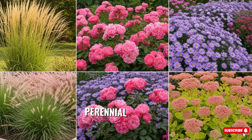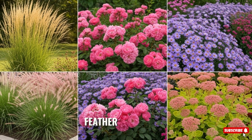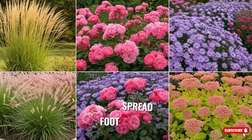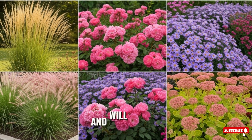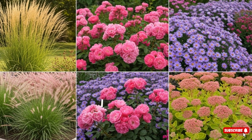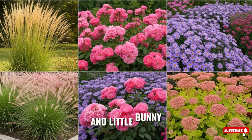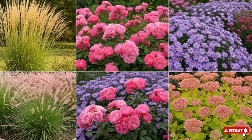I grow several perennial varieties, including the tall and elegant Carl Förster feather reed grass that reaches about 4 feet in height, but maintains a relatively narrow 2 to 2.5 foot spread. The wheat-like plumes are gorgeous this time of year and will persist well into winter. For more intimate spaces, I have Carly Rose fountain grass with its pink-tinged plumes that catch the light beautifully, and Little Bunny dwarf fountain grass that's perfect for front-of-border locations.